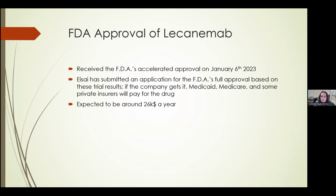So the FDA did grant accelerated approval, and that was just January of this year. So this is kind of recent stuff that's happening. You might have seen some articles about it. But again, that was under that accelerated approval where I read you that paragraph from the FDA's website. So they have submitted an application for full approval, and that would really change the game if they did get full approval, because then many insurance companies and of course Medicaid particularly would be obligated to pay for it if it was FDA covered under their full approval. And so that would really change the game because it would start being covered. And it's expected to be around $26,000 a year. So about the same as aducanumab once they reduce the price.